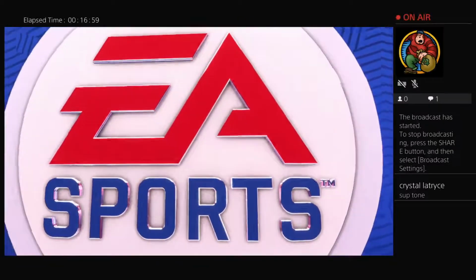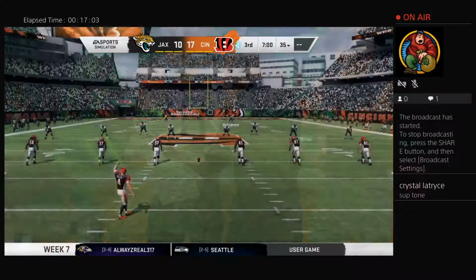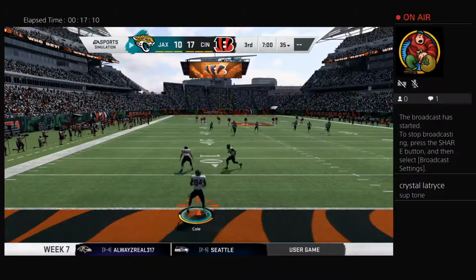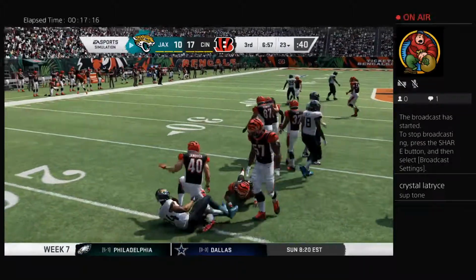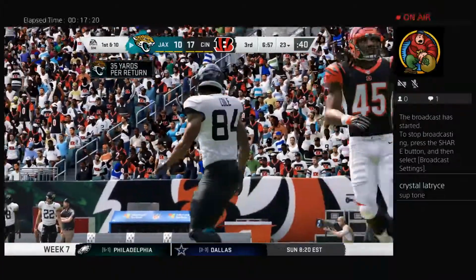The second half upon us sooner than we bargained for. Week 7, second half. Let's do it. Both teams appear ready for the fight ahead, and we resume action here in quarter number 3. This is fielded at the goal line. And he'll get across the 20 before he's brought down at about the 23-yard line.